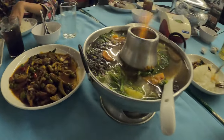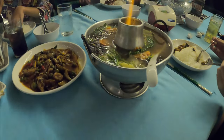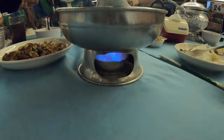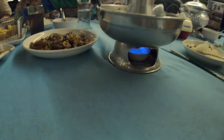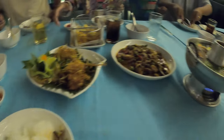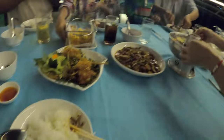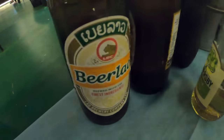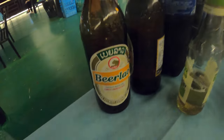We got some tom yum soup. Thank you. Oh, never seen this before. Look at that. Frog legs, some chicken wings, French fries for the kids. Not sure what the other thing is. Rice, beer. Beer Lao. The pride and joy of Lao.